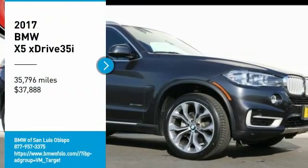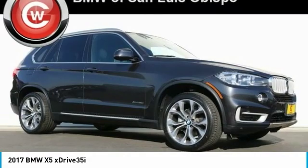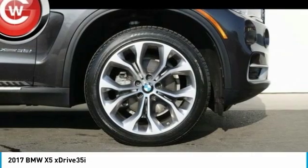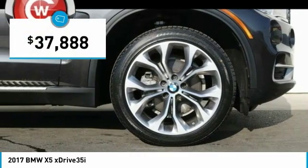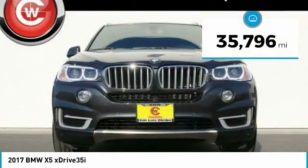Make a great choice today with the 2017 X5. The BMW X5 is an award-winning performance, space, and efficiency vehicle and is priced below $40,000. This vehicle has less than 40,000 miles.